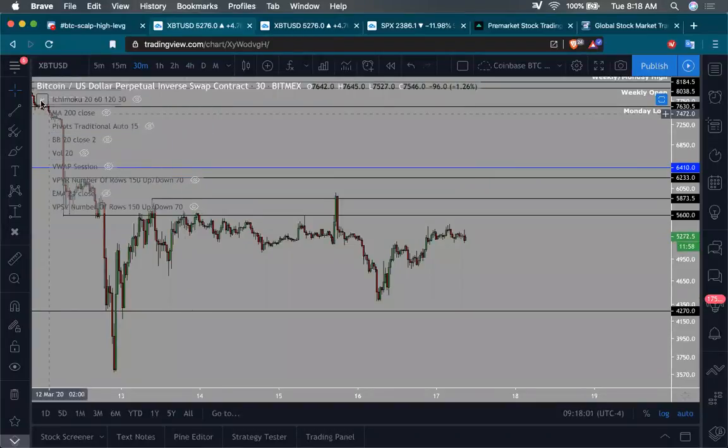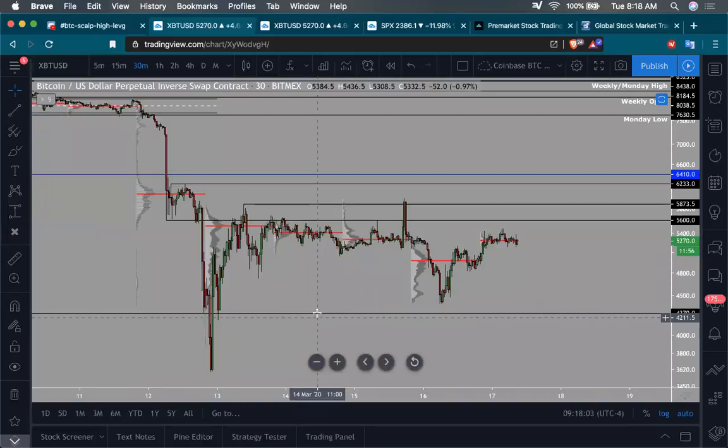Let's turn on the VPSV and start looking at if there's anything up here. By the way, remember, VPSV is the session volume, right? Just like how I showed you the fixed range volume for this particular range earlier, what this is showing you is in each daily candle, in these individual movements, where was the high volume node, where was the POC, which is this red line. And this highest red line right here is around 6,050. And that's where the high volume node is as well.